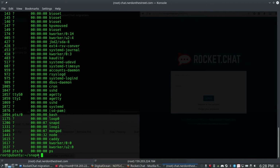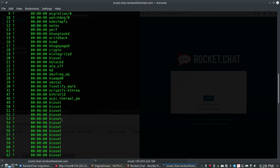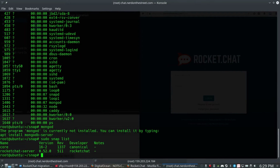Alright, so we've got mongod running. Oh, it's called mongod? But that's not installed, but it's running. Not installed, but running. Sudo snap list. What snaps do we have? All that we've got is core and rocketchat-server. MongoDB is contained within rocketchat-server.